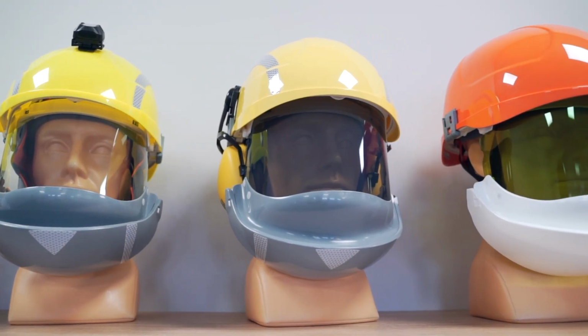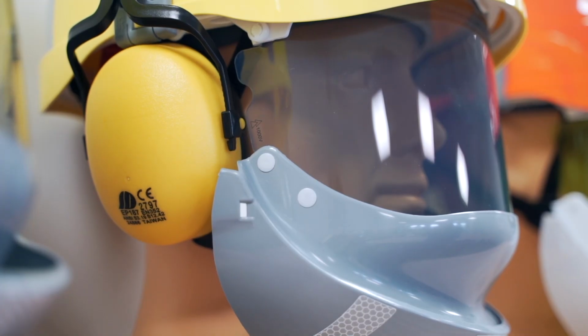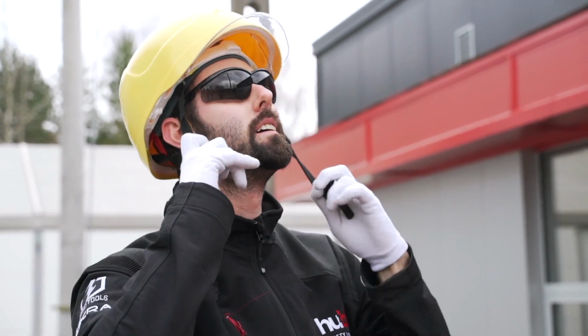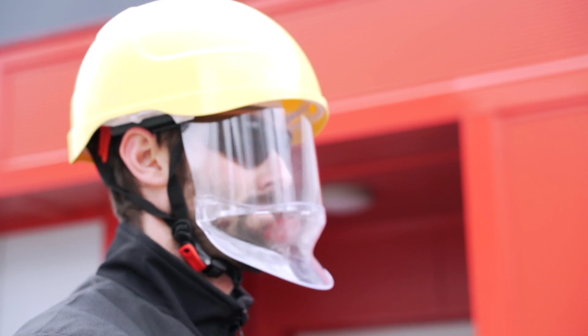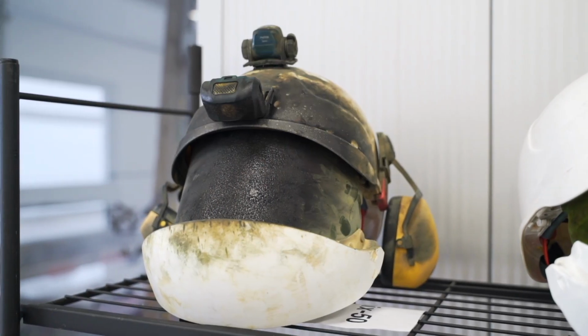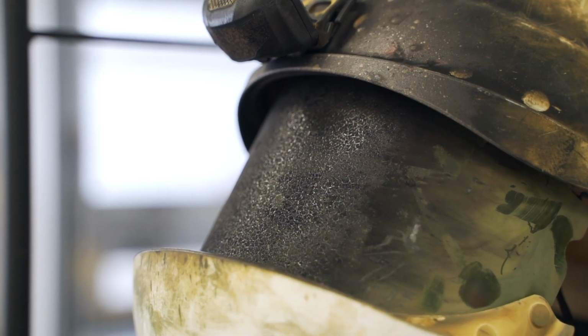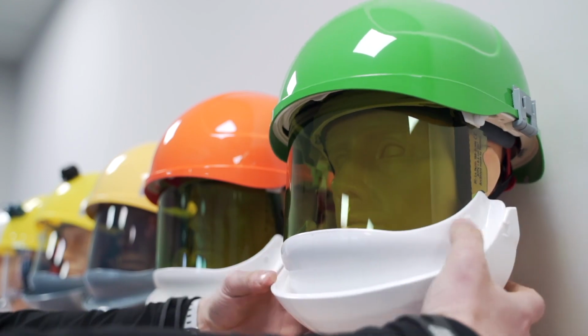Let's take a look at the production process of helmets, protecting power industry workers against mechanical injuries, but above all against electric arc, which is most often caused by a short circuit. The temperature then generated may reach 10,000 degrees Celsius. The helmet is made in a way to protect workers against burns.